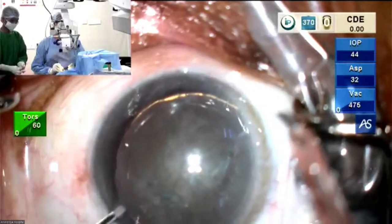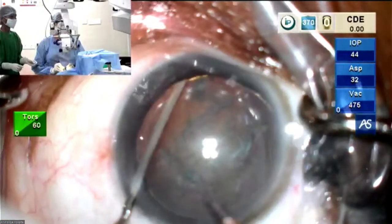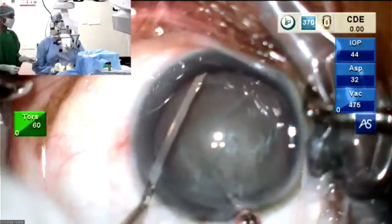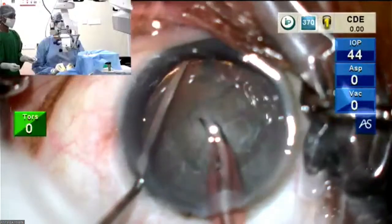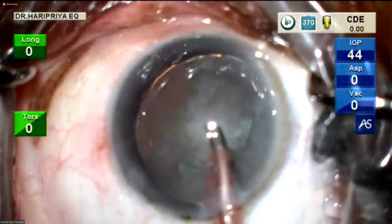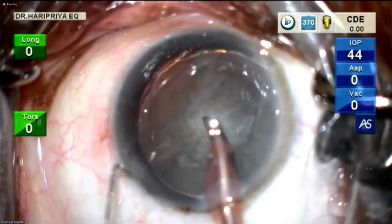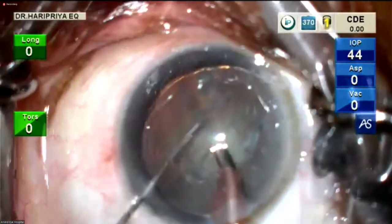So I just introduce a spatula and one has to just lift the iris, and this way you'll find the chamber doesn't deepen. So you introduce the irrigation and the patient doesn't feel as much pressure as well. So the settings don't have to be changed. The cataract is soft, so we don't need much energy.